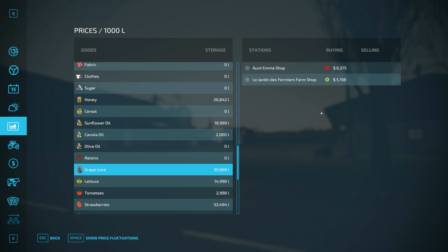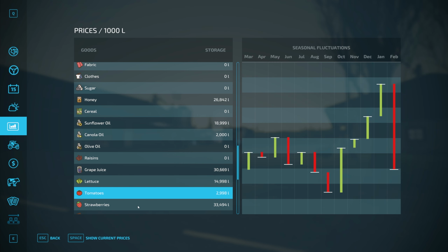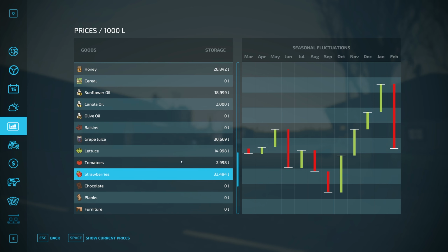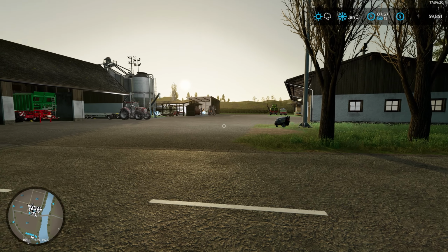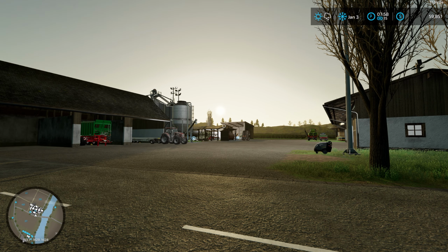So the price for the grape juice at the moment is 6,375 or 5,198. The other one that's high for January is lettuce, tomatoes, and strawberries. So we're going to go off and sell a whole pile of this because we're not going to use it anywhere else. We're just going to go off and sell it off and make some money. So this month should be our profit month. So in the meantime, let's get cracking with some field work.